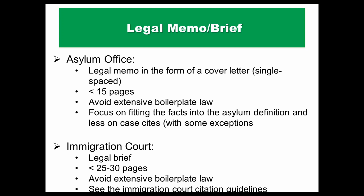So here we want to stay around 25 to 30 pages, which gets really difficult, especially if you've got 2 or 3 or 4 particular social groups and maybe a political opinion. And that's a point where you can call up Ashley, or you can call up me if you're working on an NIJC case, and we can talk through, is this getting too unwieldy? Are we proposing too many PSGs? But generally trying to stay in that ballpark is worthwhile, while at the same time recognizing that you need to preserve all of your arguments.